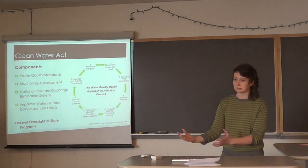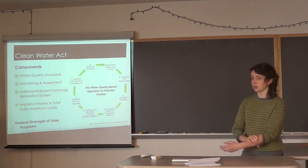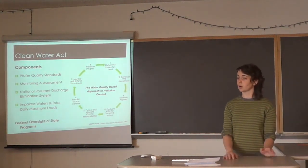Then how EPA takes, so the Clean Water Act was written in the legislature, and EPA takes and implements that and writes regulations. And they have this water quality-based approach.